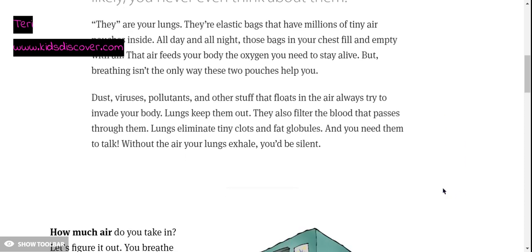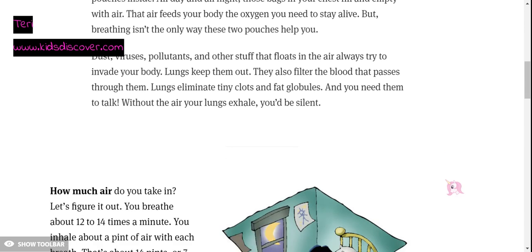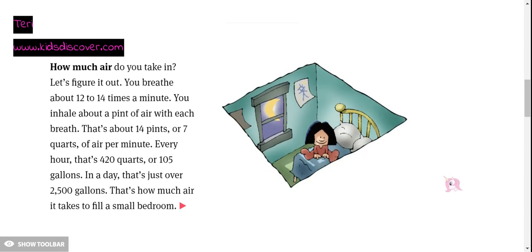The lungs also filter out dust, viruses, and other things that float in the air. Lungs keep it out. They filter the blood. They eliminate little clots. Without air, your lungs exhale, you would be silent. You take in enough air to fill a room in one day.